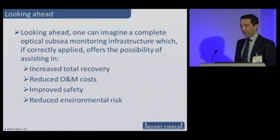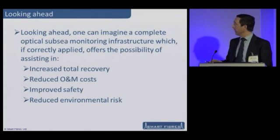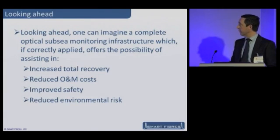So looking ahead, one can imagine a complete optical infrastructure on the seabed and downhole where, if correctly applied, it can give the operators a possibility of improving total recovery, reducing their operation and maintenance costs, improving the safety and reducing environmental risks.